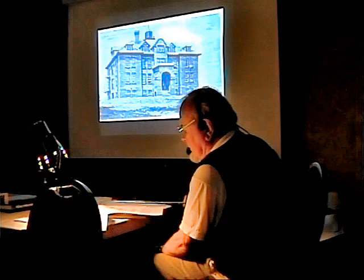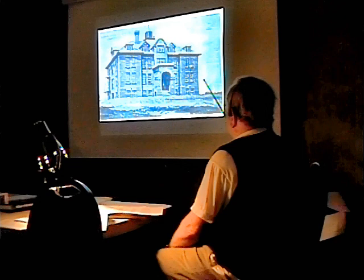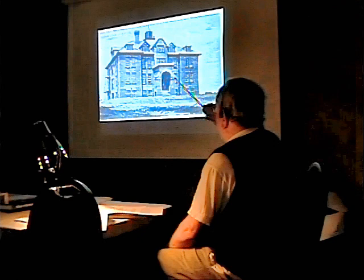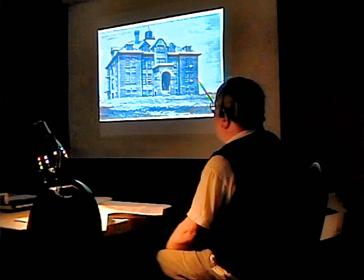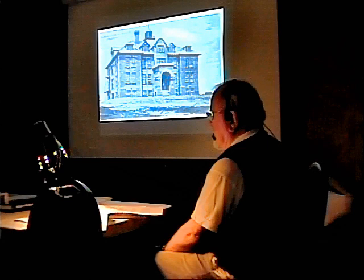This is the front view, and the men's wing was on the right side here, the north side. The women's wing was on the left, the south side, and both wings had their own kitchen and dining room, and the doors between them were locked all the time. So the men and the women were completely segregated. There was to be no fraternization.